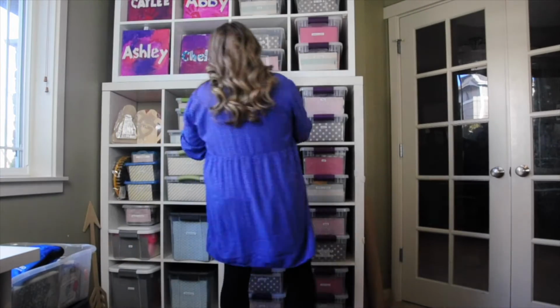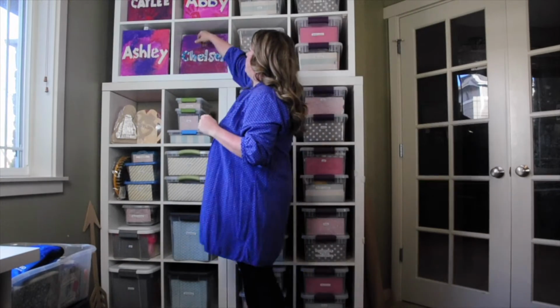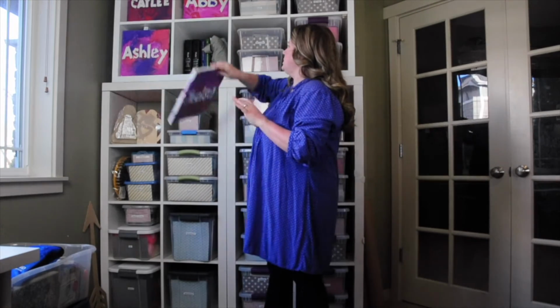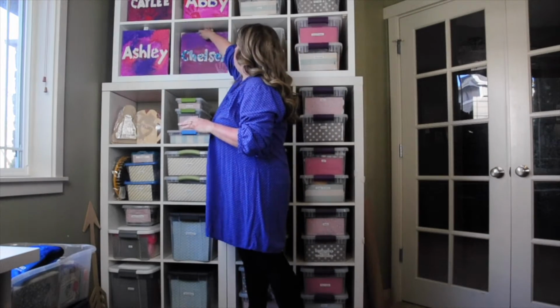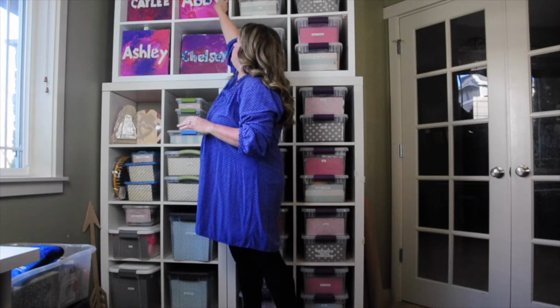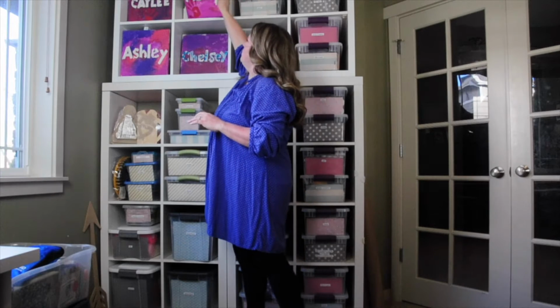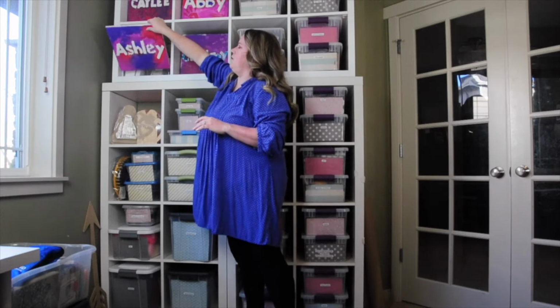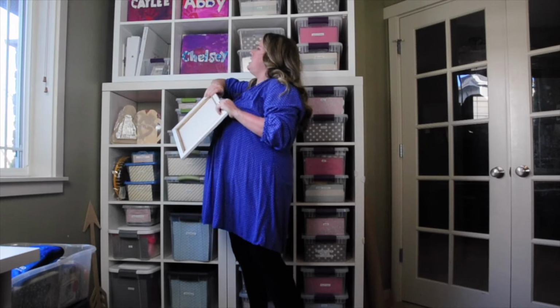And then on this side, a lot of what's behind these little pictures are books. Here, here I think I have some file boxes with just personal information and things like that. I have Project Life right here that I've never done.